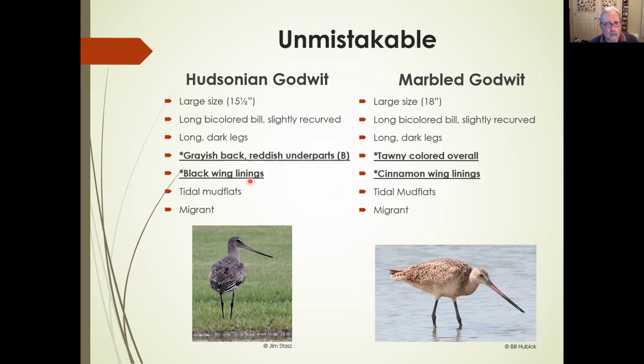Then I'll mention the wing linings. If this bird were to lift its wings, it would have black underneath, whereas this bird, if it lifted its wings, they're cinnamon colored. And the bird is very tawny colored for a marbled godwit. It doesn't have that gray coloration. It's a very tawny look to it. They are unmistakable when you see them.